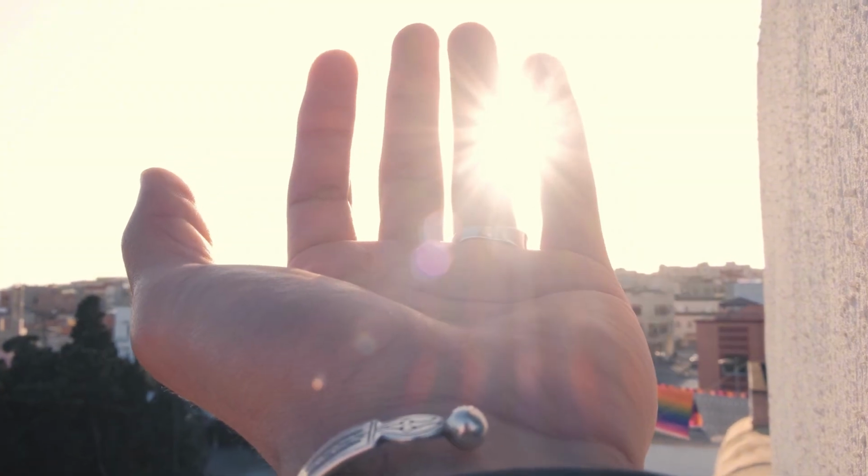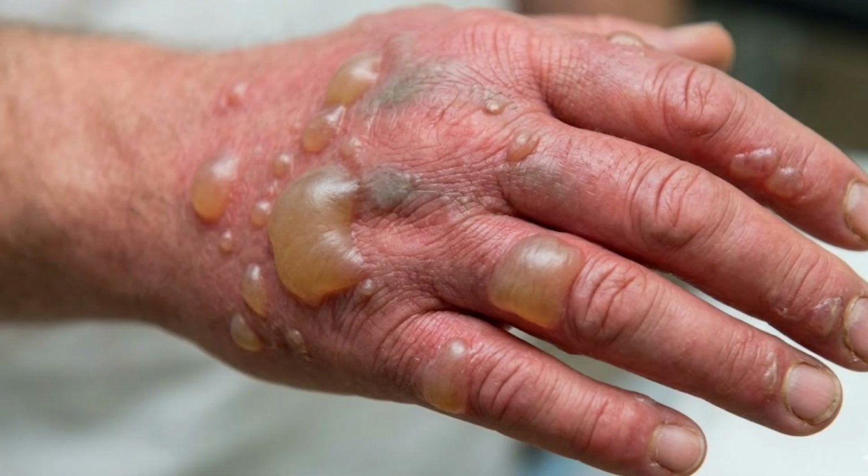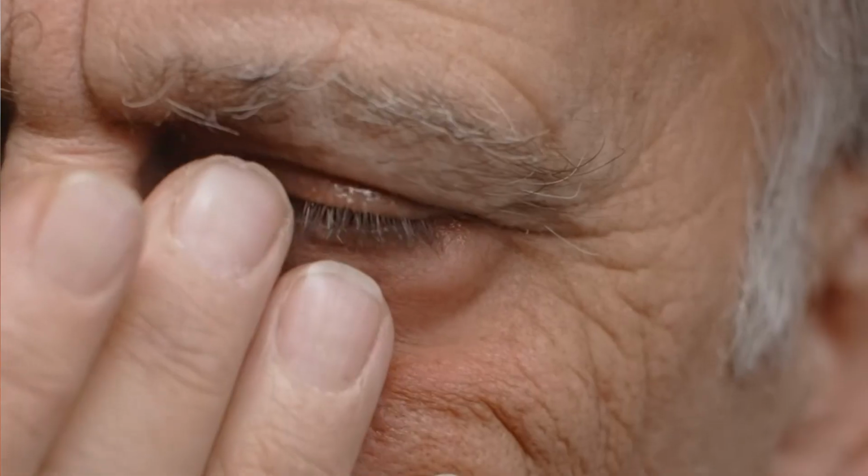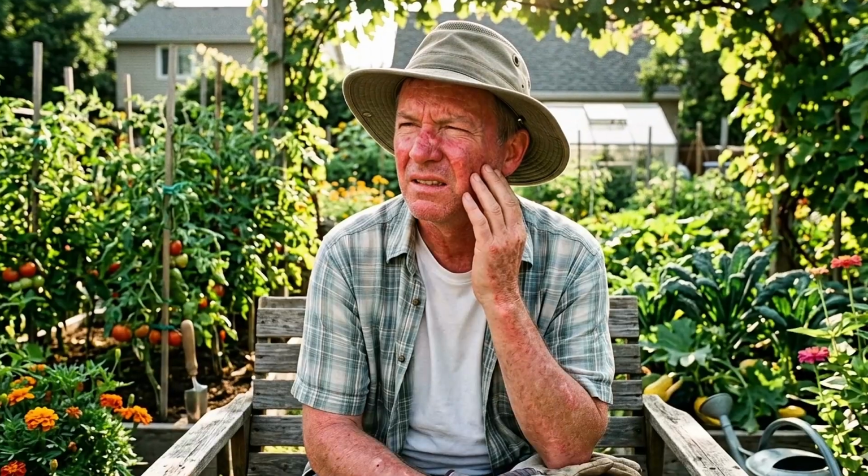When sunlight hits the area, a chemical burn erupts large fluid-filled blisters within 48 hours. Eye contact causes permanent blindness. Skin discoloration can last for years from a single brush against a cut stem.